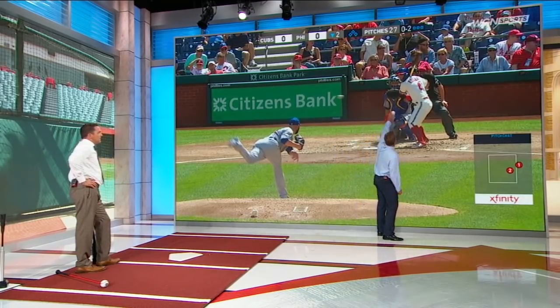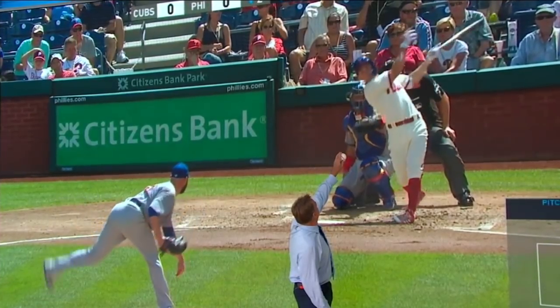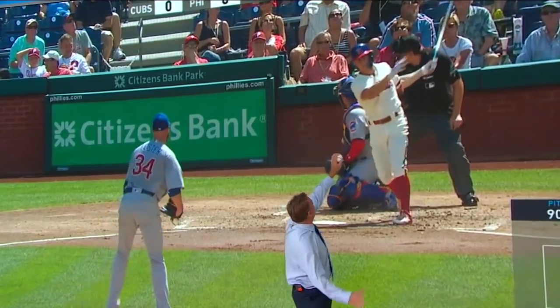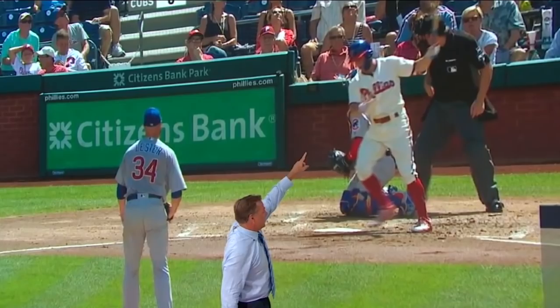So here it is inside. He wants to go elevate. Go ahead. Assuming that's Contreras. But little jam shot. Now stop right there. Just think of the mindset. Look at the mindset of Scott Kingery or any other right-hander: I've got to get him out of there.